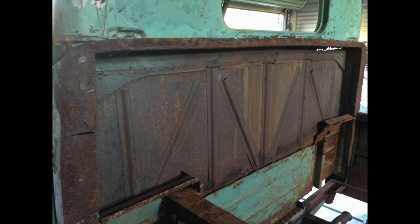Okay, guys, so have a look at this. I've taken that back section off, and you can see that little split in the side, and that's from the factory, which is totally bizarre. Obviously, when they were manufacturing this ute on the production line, someone was having a bad day, because you can actually see in the next shot here what's going on.